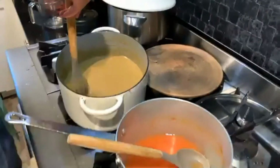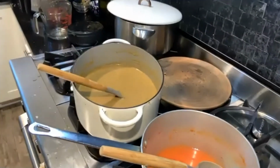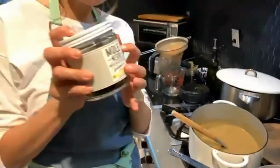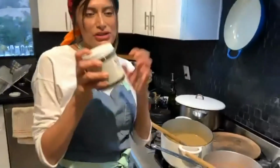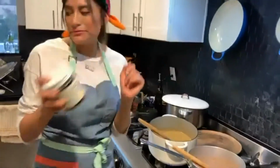So is this mole available for purchase at your restaurant shop? So this estofado isn't. If you go to the restaurant, you can definitely order it. But we have these great jars, mole negro jars, mole rojo jars, that basically you just add this chicken broth and the tomato, like the way we did it, and then it's done.